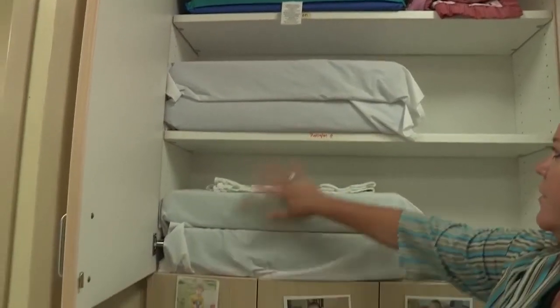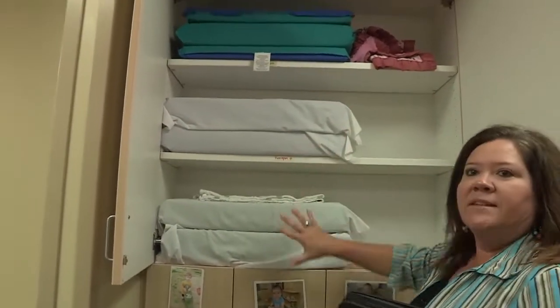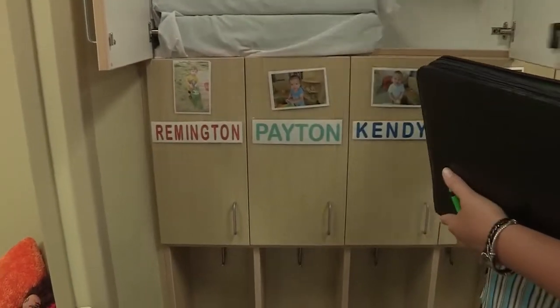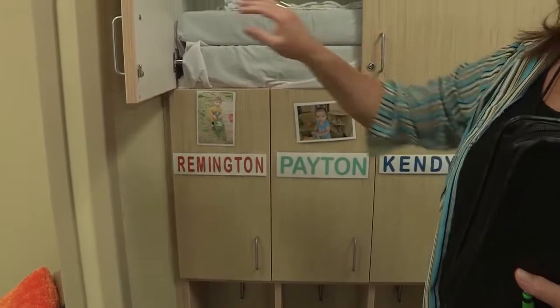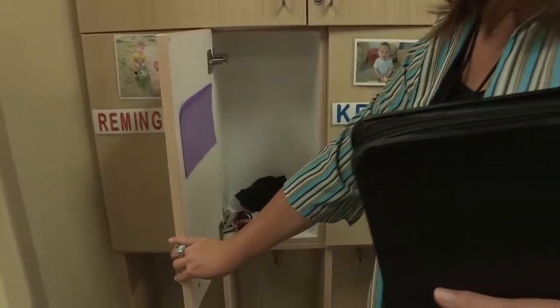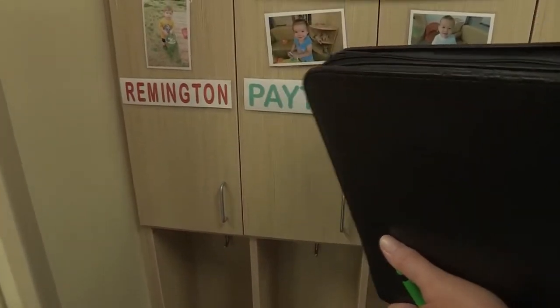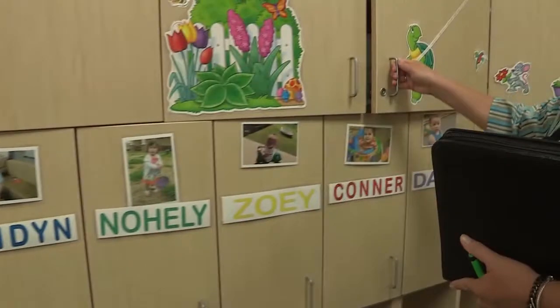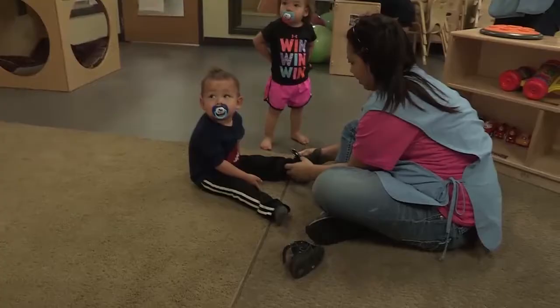Right here, they have their own individual mat and nothing's touching, so that's good. This is nice that they have their own individual space. Each child should have their own storage space for their personal items. More cubbies for their shoes and stuff. That's good, it's not touching anybody else's. We have some more cots, blankets.